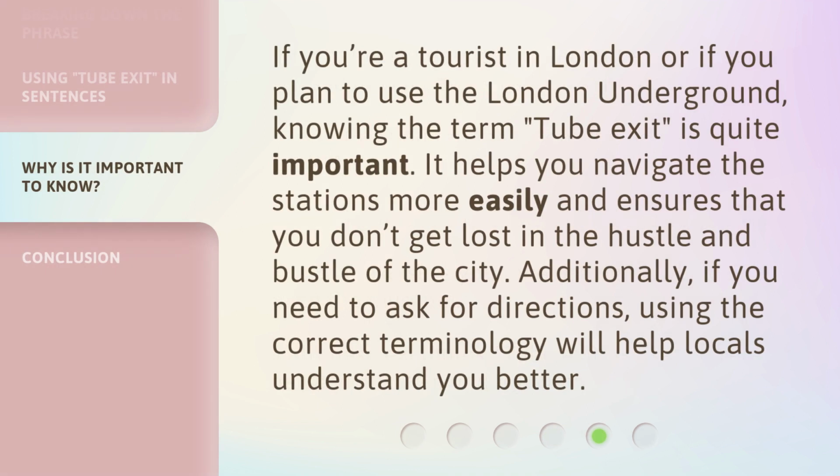If you're a tourist in London or if you plan to use the London Underground, knowing the term tube exit is quite important. It helps you navigate the stations more easily and ensures that you don't get lost in the hustle and bustle of the city. Additionally, if you need to ask for directions, using the correct terminology will help locals understand you better.